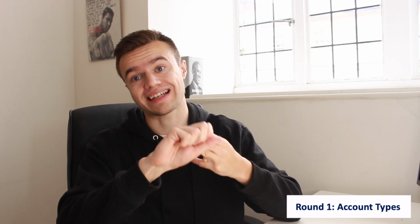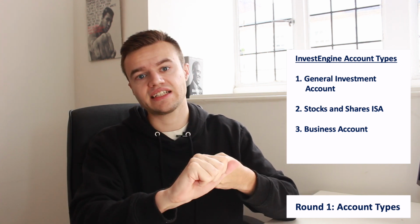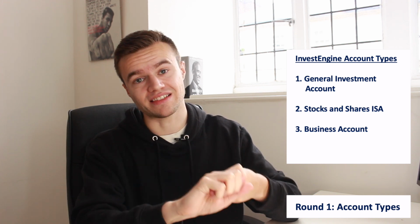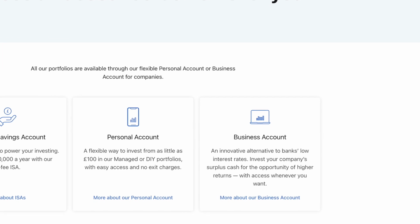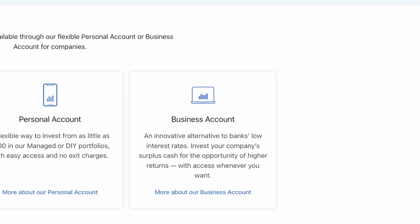In comparison, InvestEngine has 3 account types. Firstly, a general investment account, which they refer to as a personal account. Secondly, stocks and shares ISA. And thirdly, something a little bit different in a business account. And the business account is unique. It's a unique selling point for InvestEngine, as very few platforms provide accounts for businesses to invest, especially low-cost accounts.